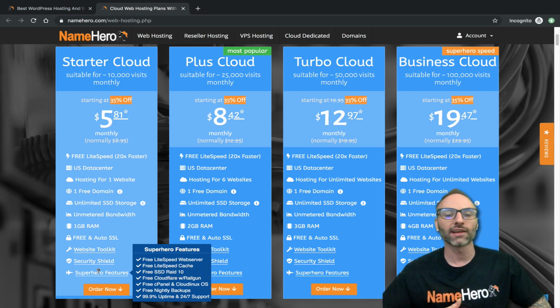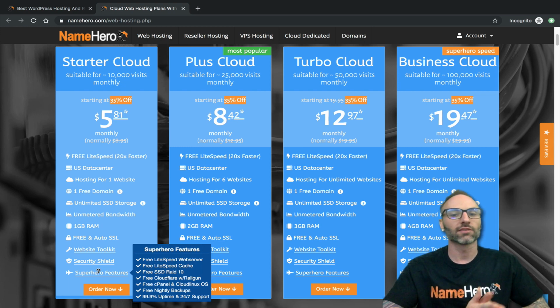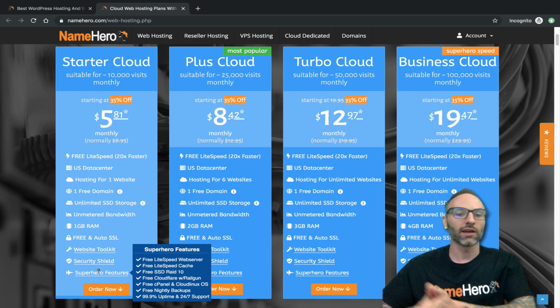Solid state drives with RAID 10. So solid state drives are a lot faster as far as the read writes are concerned. A lot of web hosts out there still use the old school SATA drives because they are cheaper. And if you want to add an SSD drive, you have to pay them a premium as an upgrade. It's standard here at NameHero.